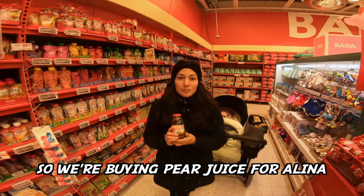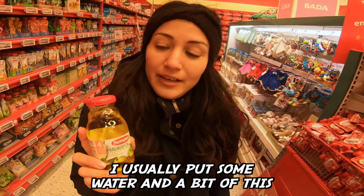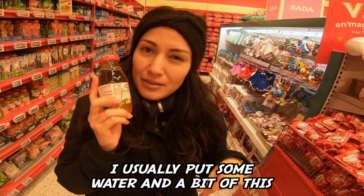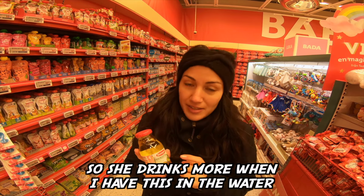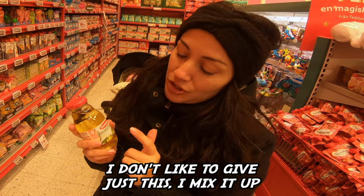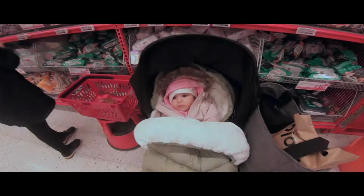So we're buying hair juice for Alina. I usually put some water and a bit of this because she doesn't like the water. So she drinks more when I have this in the water. But I don't like to give just this, so I mix it up.